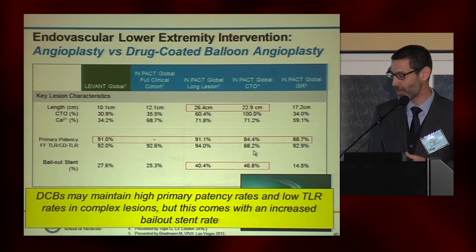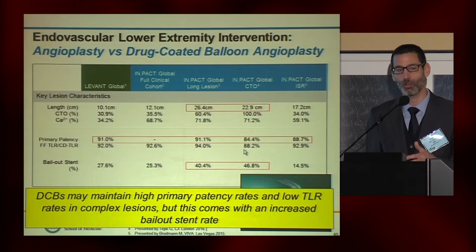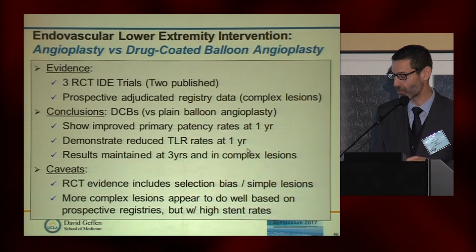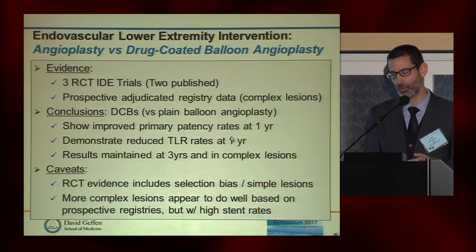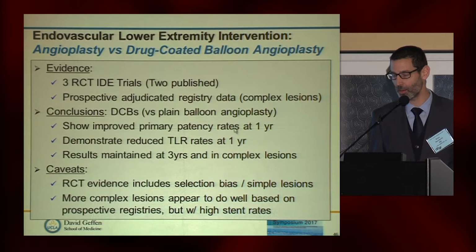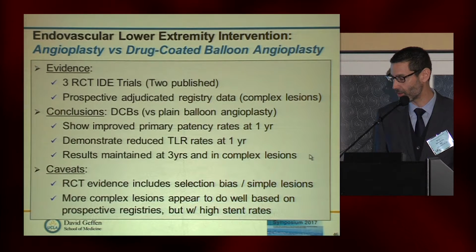So DCBs may maintain high patency rates and low TLR rates in more complex lesions, but it does come at a cost of requiring a bailout stent in a good percentage of the cases. So to summarize on angioplasty versus DCBs, I think that there are 3 randomized controlled trials. Of course, there's another one that will be coming out soon, hopefully leading to approval of another device, but we have 2 devices available. And these devices have certainly shown that there is effect of the drug, just as with the paclitaxel-coated stents. They do show improved patency rates at 1 year and likely improved TLR rates.